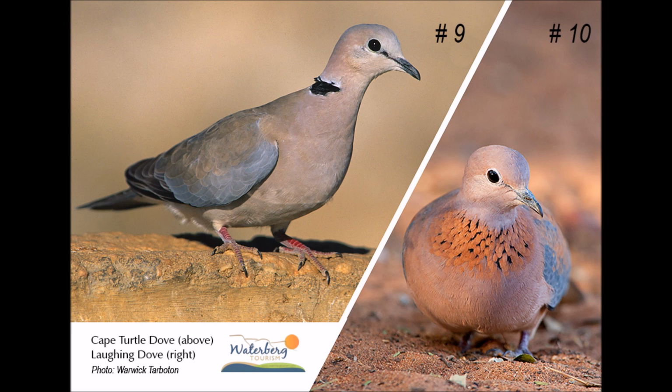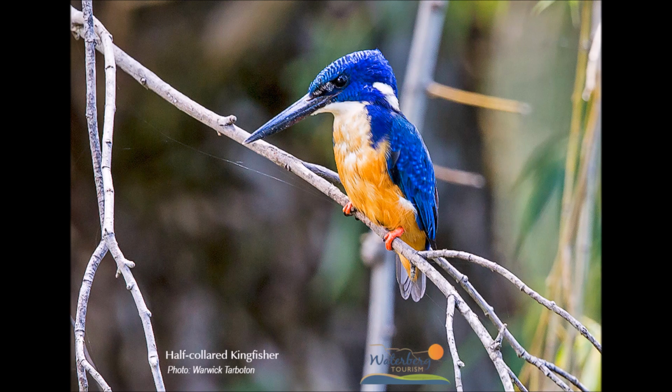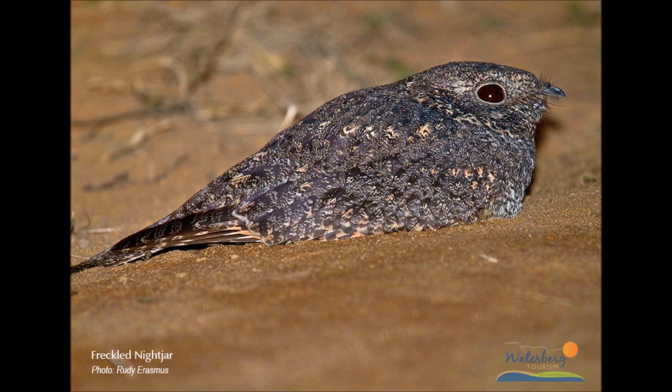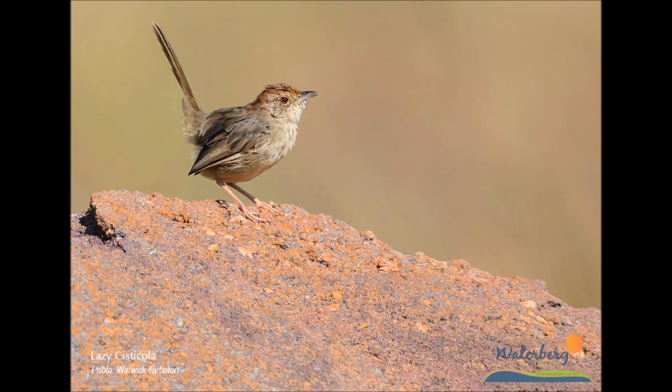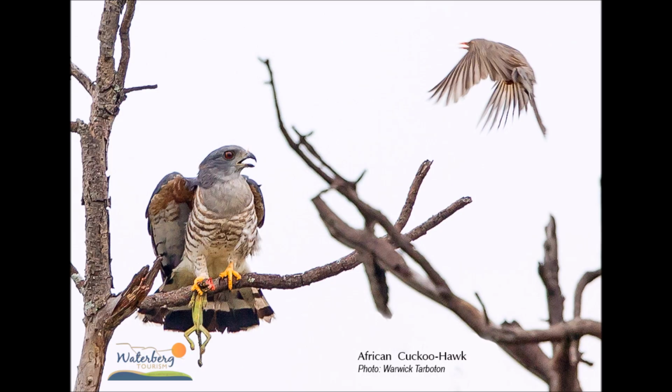Now, the choice of specials really depends on who's choosing them, because we all have different favourites, but my choice for the Waterberg would be the following: white-backed night heron, finfoot, half-collared kingfisher, mountain wagtail, freckled nightjar, and I mention this because the Waterberg is the South African stronghold for this species, striped pipit, lazy cisticola, Gurney's sugarbird, Verreaux's eagle, and African cuckoo hawk. And 2 runner-ups I'd choose would be Denham's bustard and grey-headed kingfisher.